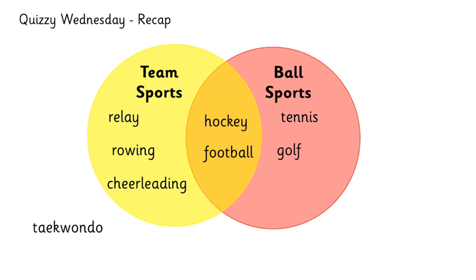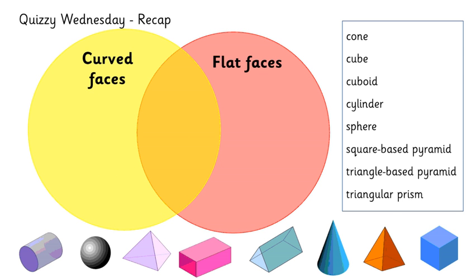Right, it's over to you now. You've got this activity on your Class Dojo. It's your job to sort these shapes into the sorting diagram. Look at them carefully. Do they have curved faces? If they do, they go in the yellow circle. Do they have flat faces? If they do, they go in the red circle. If it's got a curved face and a flat face, it goes in the middle section.